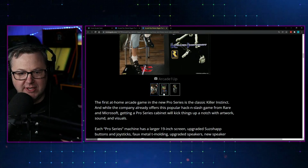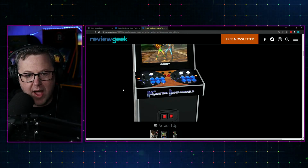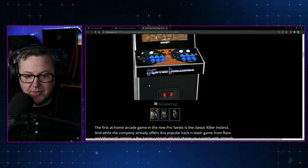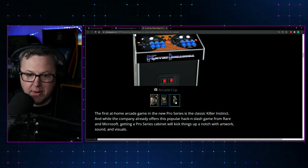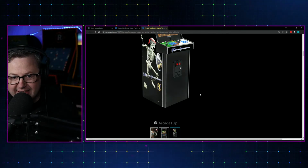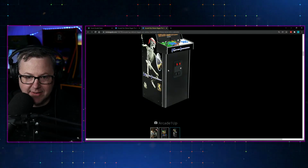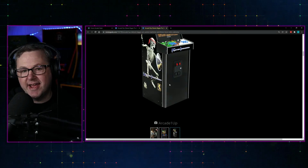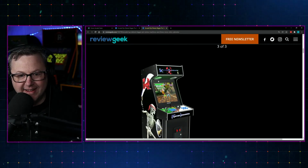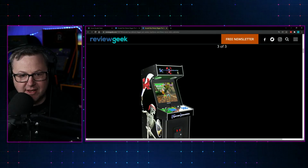Okay, so let's take a look at this thing. We got the coin door. Look, it looks nice. I wonder how wide it is. Yeah, updated speakers. That marquee better be perfect. Okay, this is the look at it. Wait, I don't think there's a riser. That other article said there's a riser. There's no riser. Like this is the riser then. You're either gonna say there's no riser or there's a gigantic riser. One of the two, right? We got the slanted screen. Yeah, the artwork doesn't cover those little buttons.